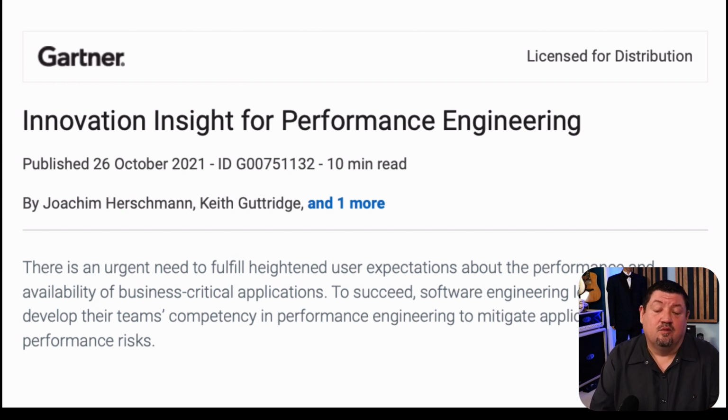So this was actually published back in October of 2021, and somehow I missed this. Micro Focus reshared it, and I thought, are you kidding me? They actually are talking about this now. Now, why do I seem a little bit cynical?